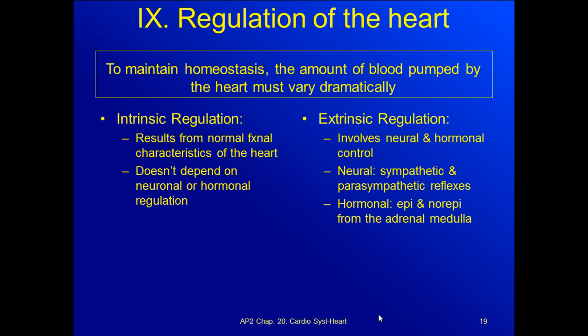To maintain homeostasis, which is, what now? If you didn't say a set point suitable to support life, you better know that. It's the amount of blood pumped by the heart that must vary dramatically by what we're doing. If I'm going to Zumba, I can't have my heart beating like I'm teaching your class. If I'm teaching your class, I shouldn't have my heart beating like I'm going to Zumba. There needs to be balance. There needs to be homeostasis to that.